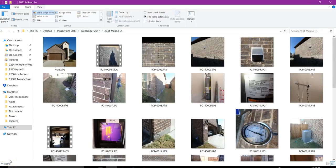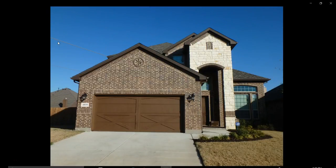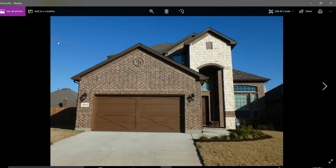This is Keith Boggs, Stonebriar Property Inspections, doing the debrief for 2031 Milano Lane. I've taken about 75 pictures and several videos. First picture you see here is just a picture of the front of the house. Nothing necessarily wrong. That's just for the title page of the report.